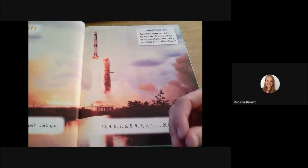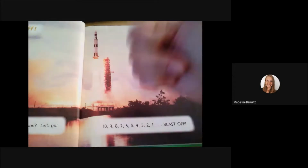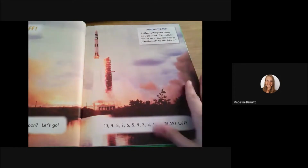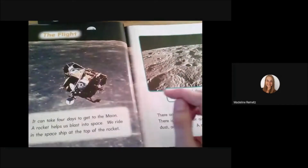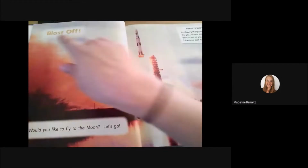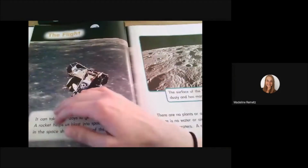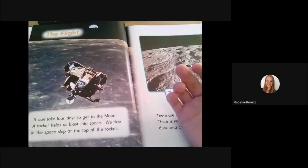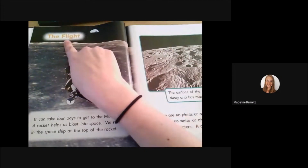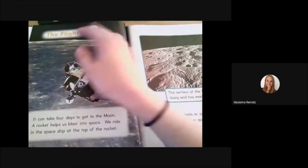I found out the answer. I'm wondering if you know the answer. Why would they count down from 10 and not just boom, going up? Think about it. The flight. Ooh, on the other page, it said blast off, and the page was about blasting off. Now, on this page, at the top, it says the flight. Knowing that this is nonfiction, that must mean that this is the header. It's at the top of our page, and it has its own title, The Flight.